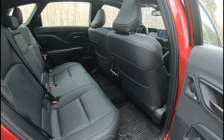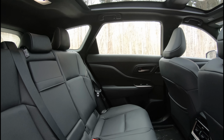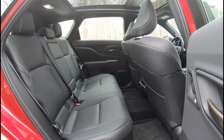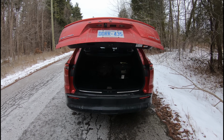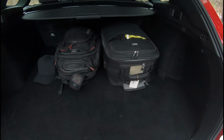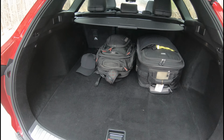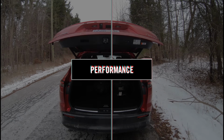In the second row, there's a decent amount of space. I can fit very comfortably behind myself in this seating position. And on top of that, you've got a decent amount of headroom, both in the front row and the second row. And in terms of cargo carrying capacity, there is more space under that hatch than I thought there would be. Plus, this will tow up to 2,700 pounds, so you can tow a decent sized trailer with this as well.